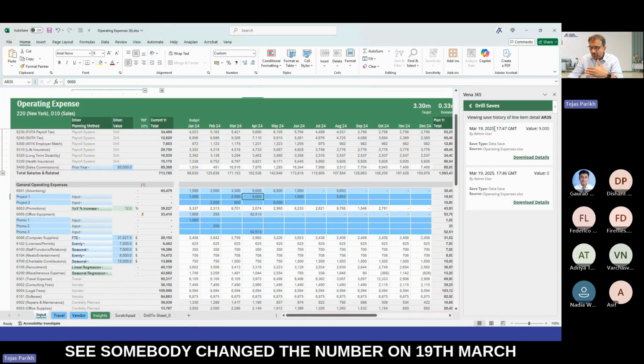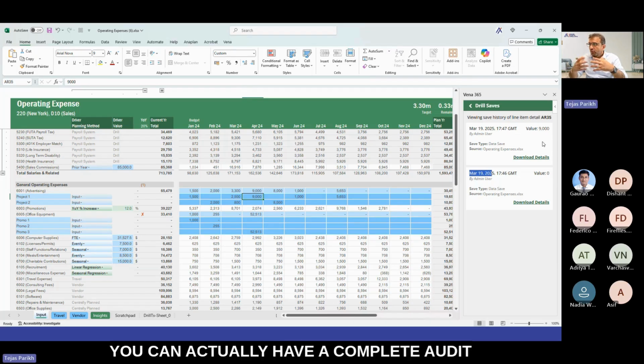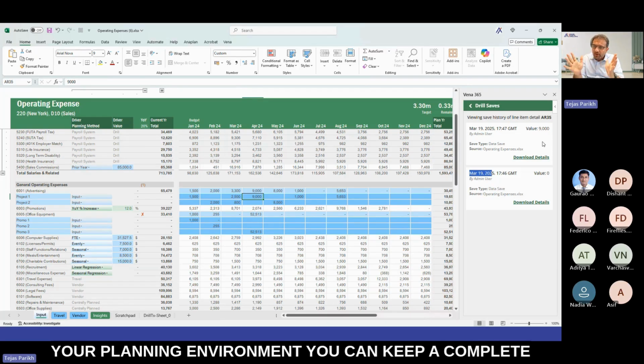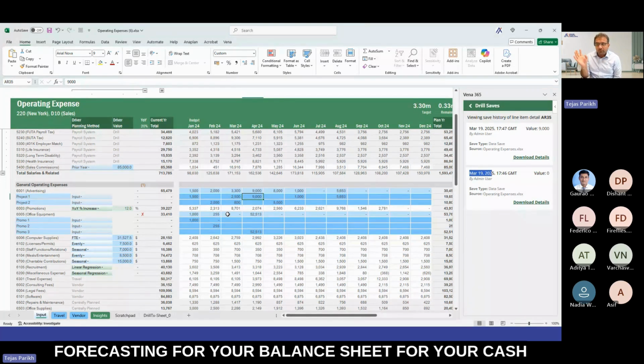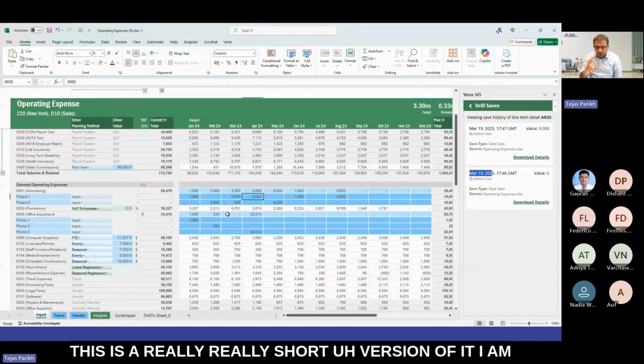So you can see somebody changed the number on 19th March, somebody changed the number again from 0 to 9,000. So you can have a complete audit trail of who has provided what inputs within your planning environment. You can keep a complete track of this. I am going to run out of time. So it has a lot of options. Similarly, you can do forecasting for revenue. You can do forecasting for your balance sheet, for your cash flow, direct, indirect cash flow, everything. So again, this is a really short version of it.